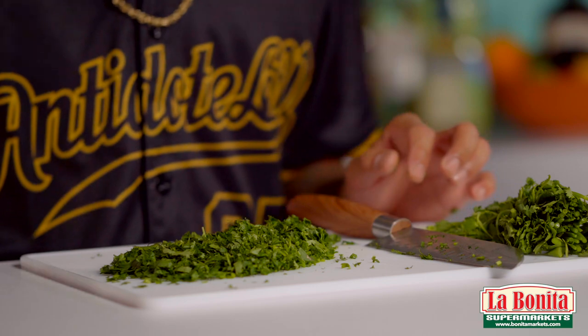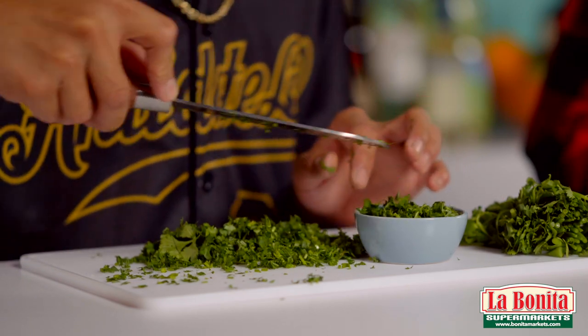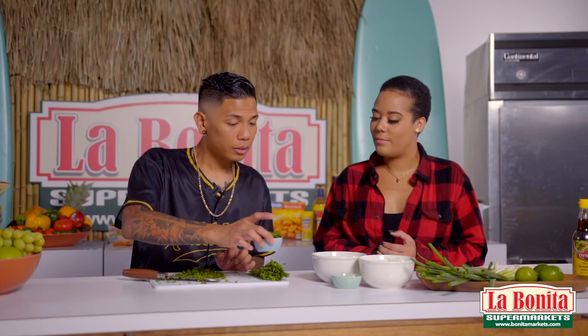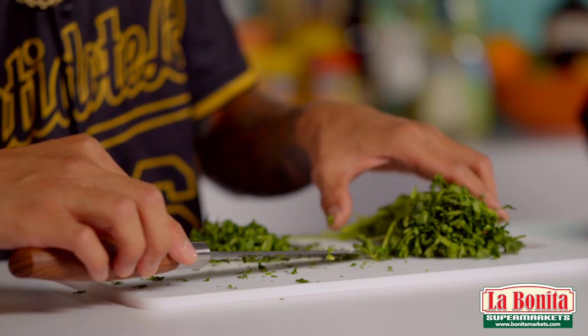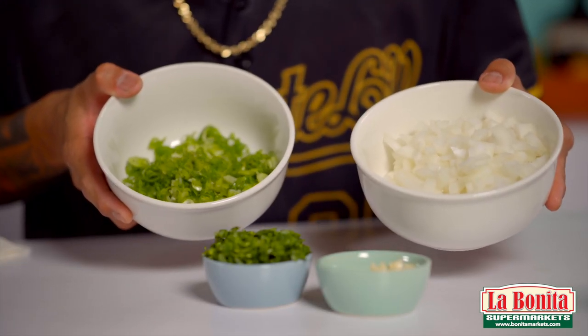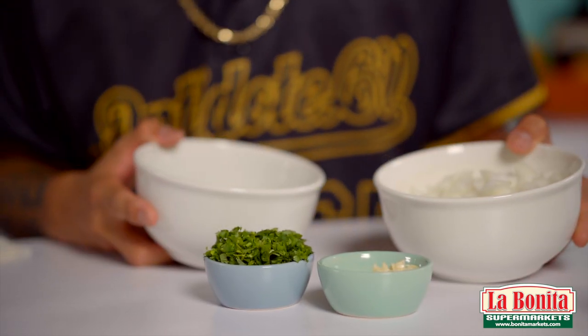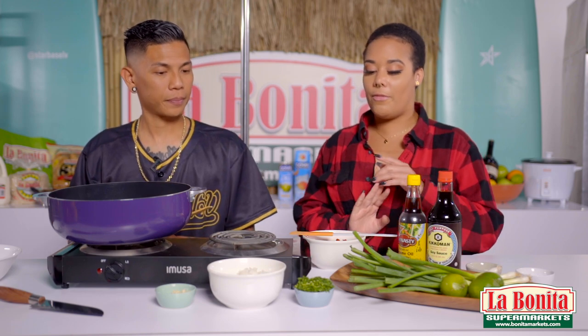And then here, I'm gonna put it in my little bowl. Just like that. Right after, let's put it on the side, that's the chopped cilantro. All this extra, we'll put in another container so we can save it for later. So this is basically the base of our fried rice. Awesome. Well, let's get frying. Let's go. All right, so we have our minced and chopped vegetables.